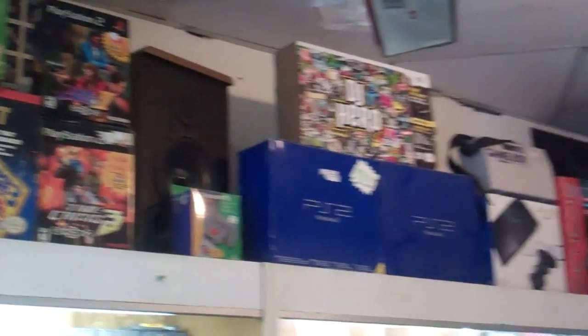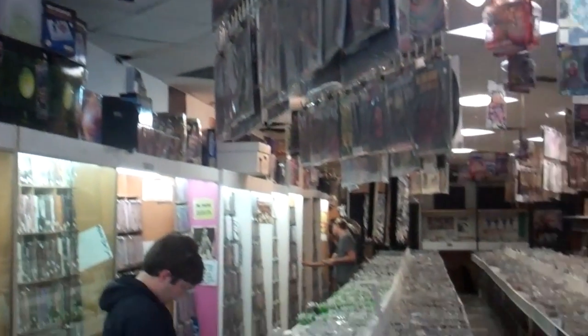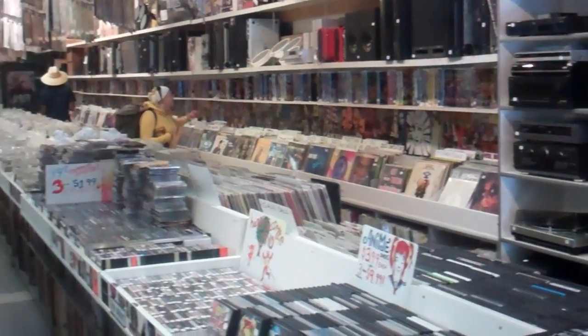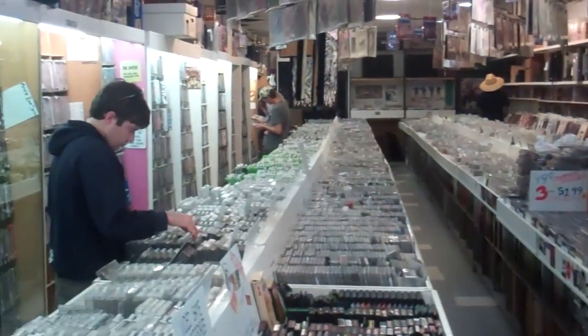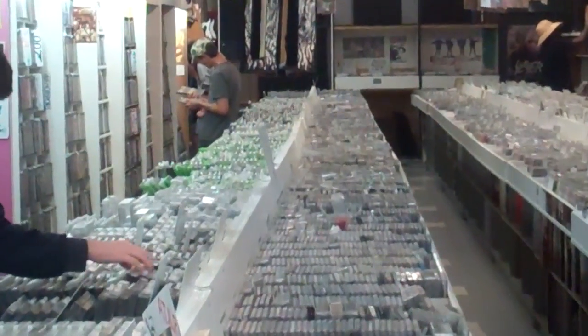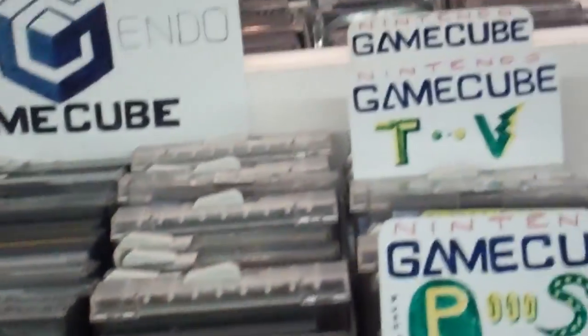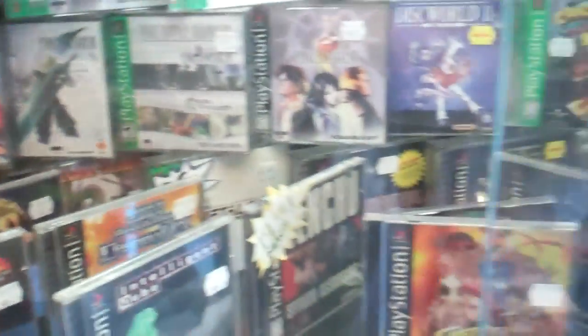I absolutely love the layout of this place and the selection of games, and that's Al's Music and Games. The first thing you notice when you walk in this place is it seems like it stretches on forever. There's rows and rows of games and music. They have vinyls, CDs, everything, but there is an entire row of all retro and some modern games that seems to stretch down forever.